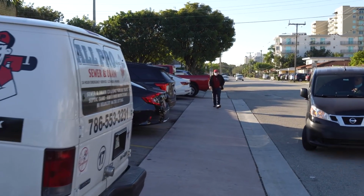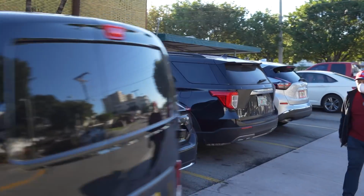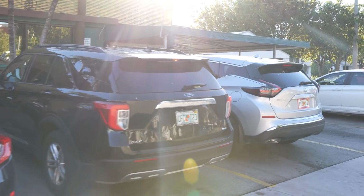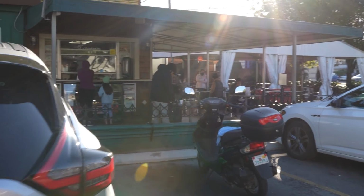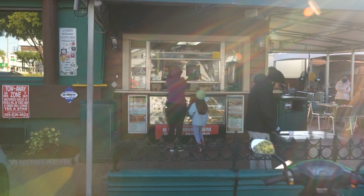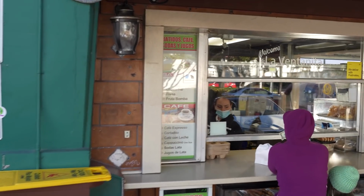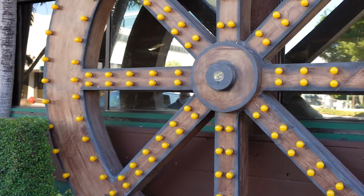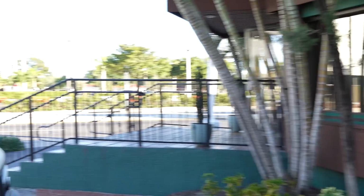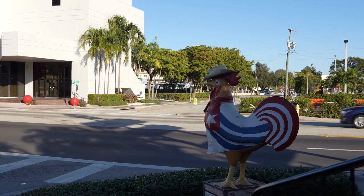But let me show you la ventanita, ventanita meaning window, guys, where you would get your coffee and your pastries in the morning and all that stuff. And here's another one. See that? Oh look, it even says, welcome to La Ventanita. There you go. So you see that? That is the ventanita here at La Carreta. This is kind of like their signature symbolic logo, the wheel. And we are going to take a quick ride.